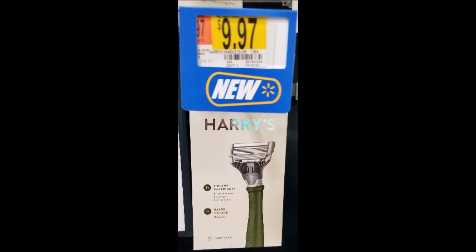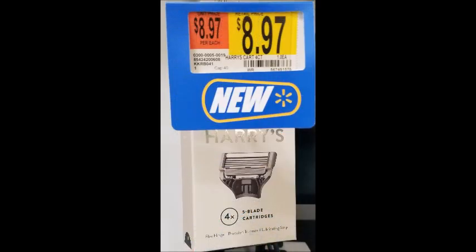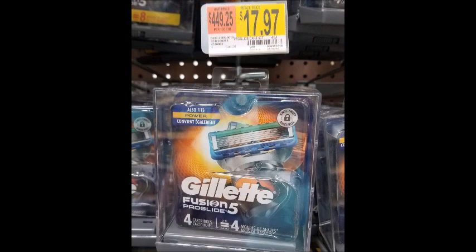It is just incredible. So I want you guys to take a look at this. Just a quick comparison. I'm gonna show you guys what I got. So I saw this, Harry's razor, for $9.99. Same price as the Gillette, same price as the Schick, or same price as all that other stuff. So the thing that really sold me on this was the price of 4 or 5 bladed razors are $8.99 if I remember correctly. The price of the Gillette, the price of the Schick, the price of all that other stuff is pushing $20. That's pretty crazy. Pretty damn crazy for the same exact razor. So I went with Harry's.